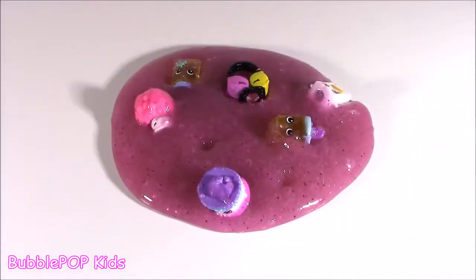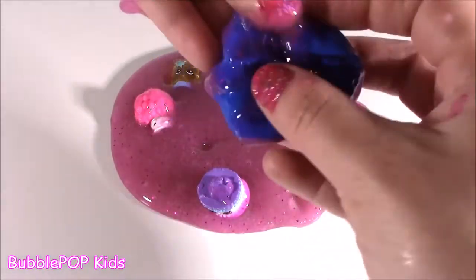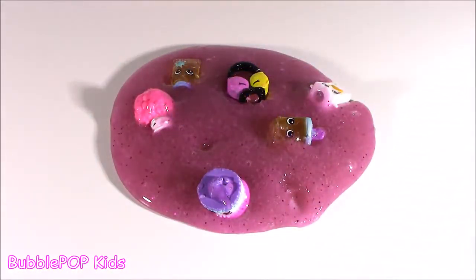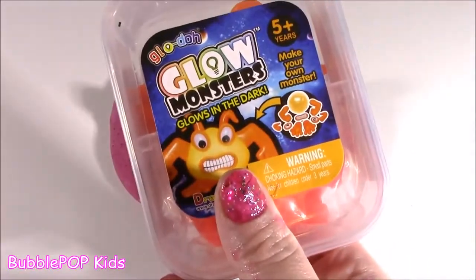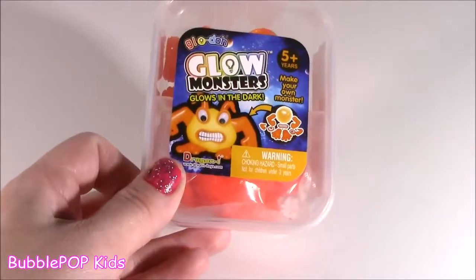Pretty nice. It was actually perfect. Squishy number 5 in this blue balloonie. Time for the glow monster. Check out this baby. Can't believe it. We got the final one right here. I wish I had a few more, but we're closing up the show with the glow dough.